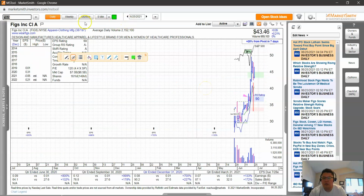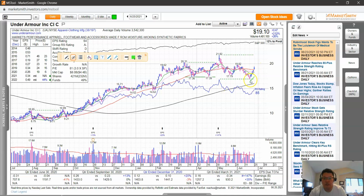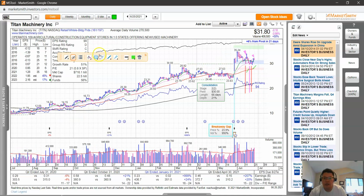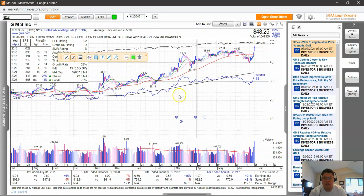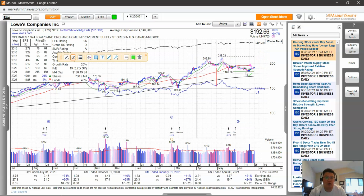So now we're into the retail group. Five Below. So you can see how strong this trend line is. This is a newcomer IPO as well. Under Armour. So this is starting to trend upward. Titan, retail wholesale building products. It's not a nice trend yet, but it's trying to find footing. Building products, Floor and Decor. GMS trending upward. So the techs are the strongest in terms of trending right now. The retails are starting, right?